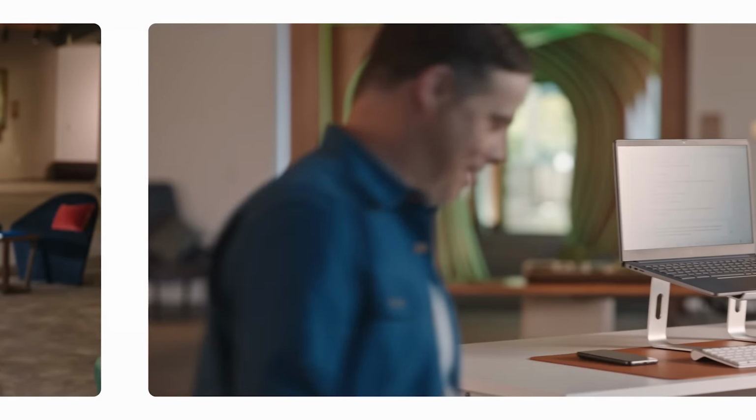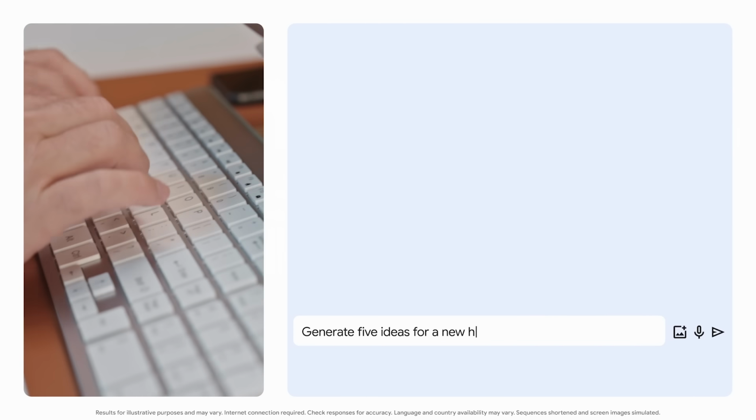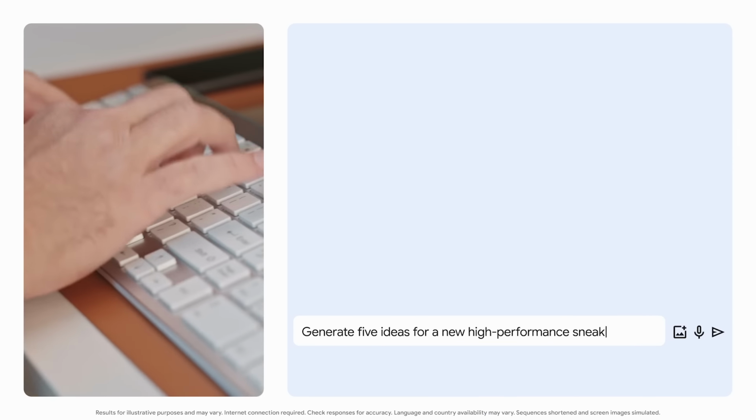Let's put the framework into action. First, we'll log into Gemini and then use the tool to help us brainstorm ideas for a new high-performance sneaker line. First, let's add the task. Generate 5 ideas for a new high-performance sneaker line.